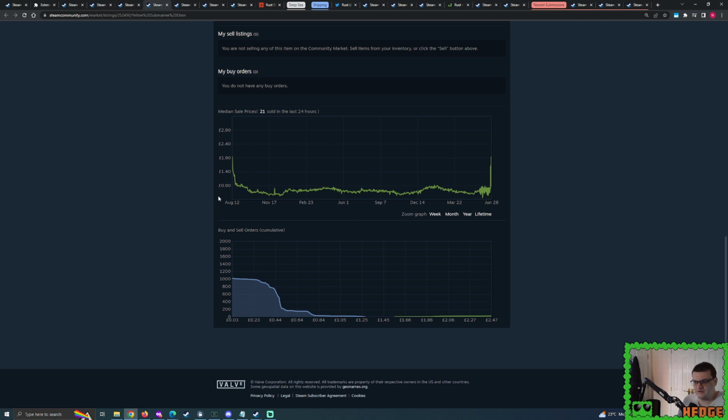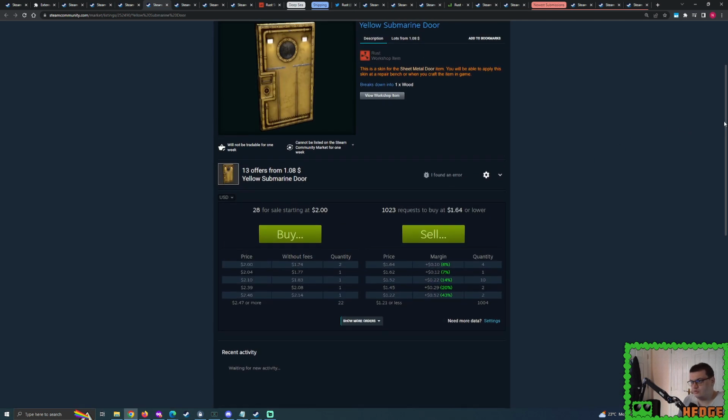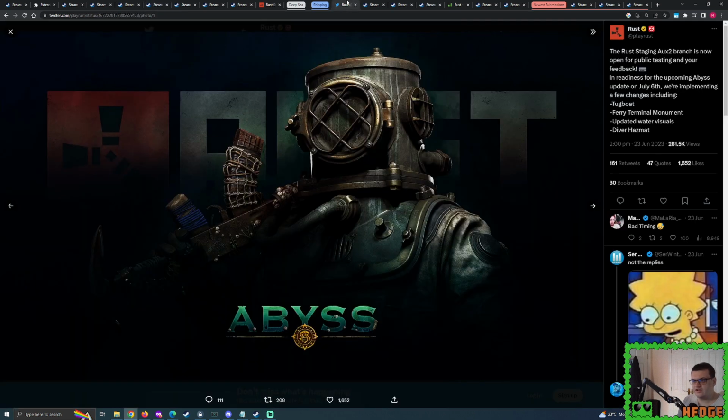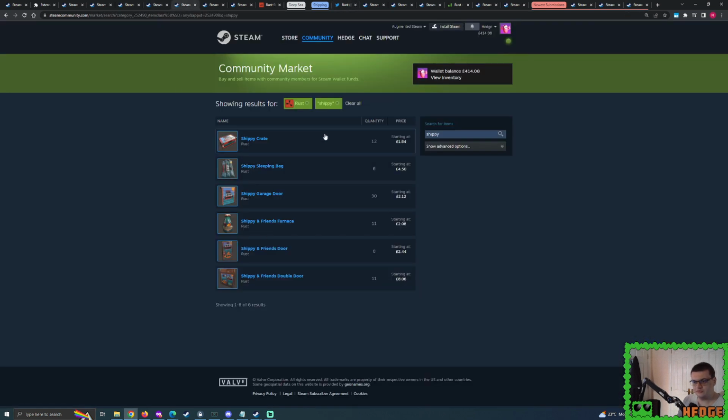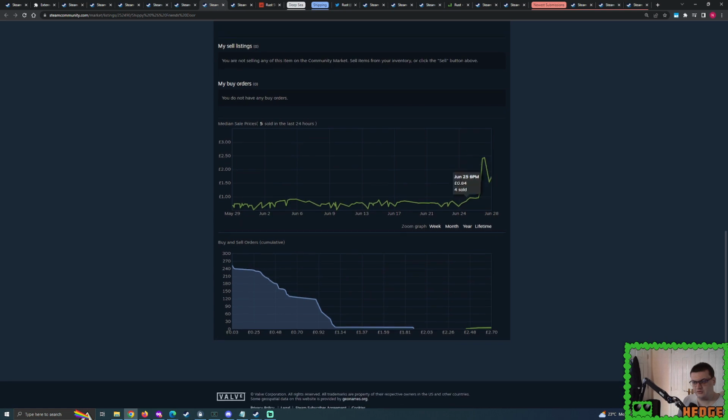Look at the grand scheme of things. So yeah, very noticeable. People have jumped in, bought out stock, because they believe that people will want to buy these skins when the new update comes out, the Abyss update. So do you understand the theme and the overall point I'm trying to throw over to all of you? When there is new content on the horizon, people will speculate, people will jump in and buy stock of skins that they think people will want to use, and of course, we will see many situations like this.